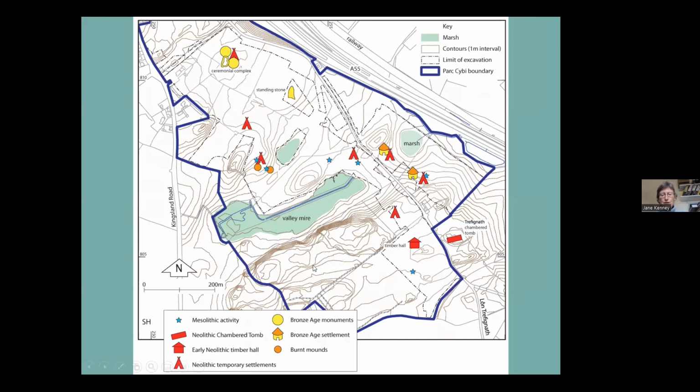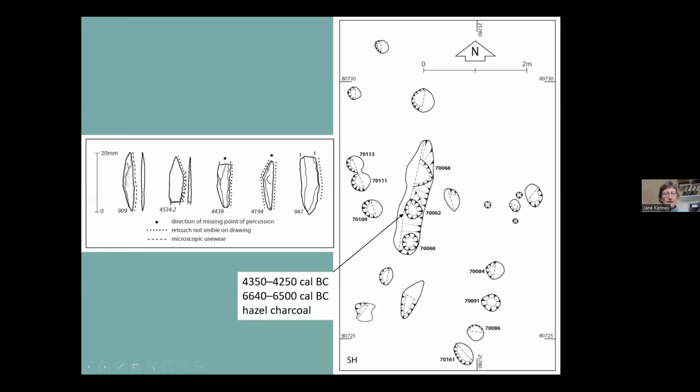The contours on this sort of show that the landscape is quite typical Anglesey landscape, with lots of humps and bumps, rocky outcrops, and running across the site is this valley mire, which was quite important in certain periods, and I'll mention later on. On here, the blue stars are marking Mesolithic sites, or in fact, more usually just a small scatter of artifacts, including a few microliths.